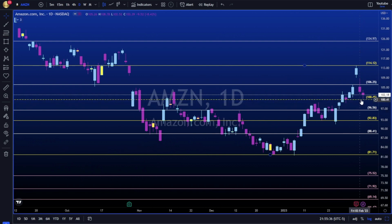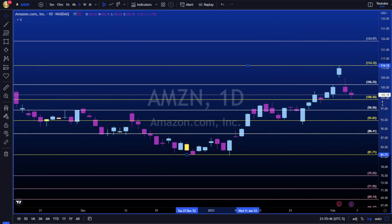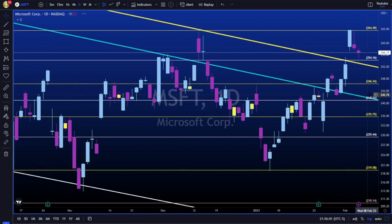Amazon went back down to the 100 level. This 100 level is a very interesting level of support and resistance. Now doji, let's see if we can continue to the upside, bouncing back, because we have this low here, a higher low here, and now maybe a higher low here if we get a bounce back to the upside.